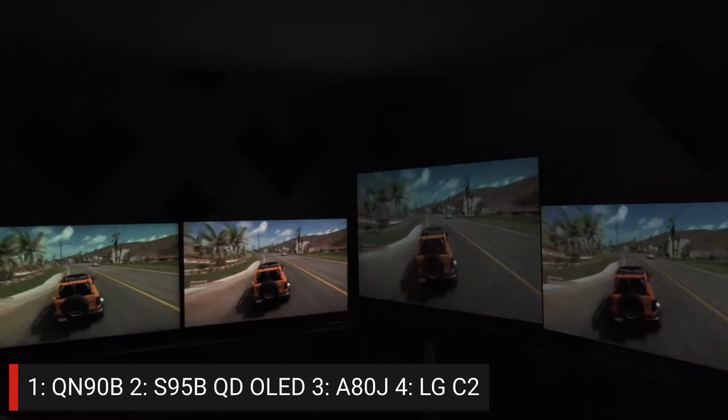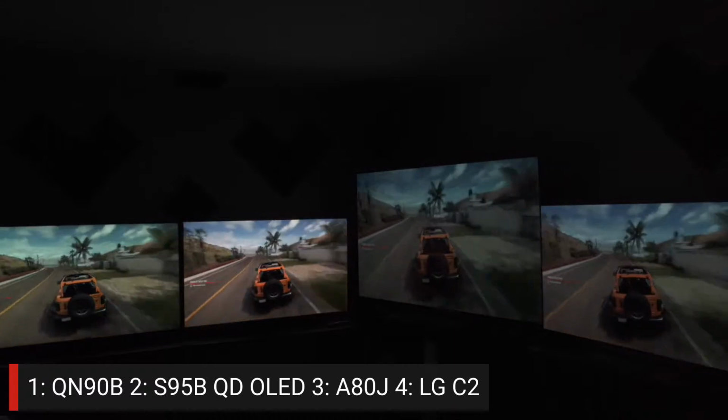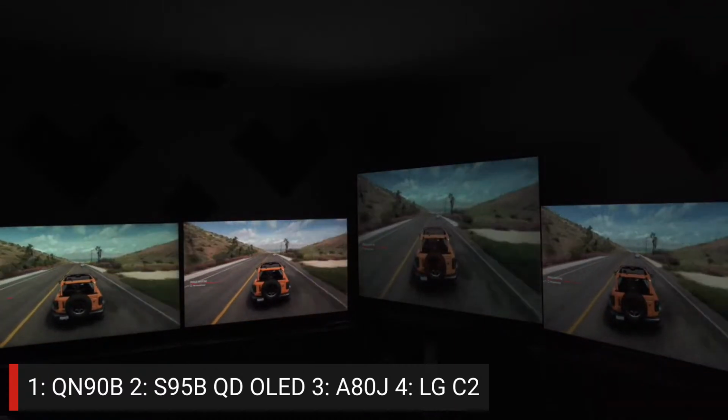You have a super chat. Oh, thank you. Do you want me to drop the peak brightness so these are all even? Because right now they're not even on the camera.